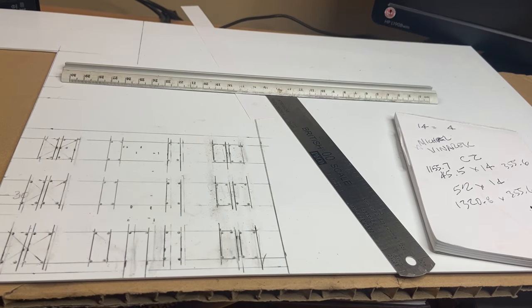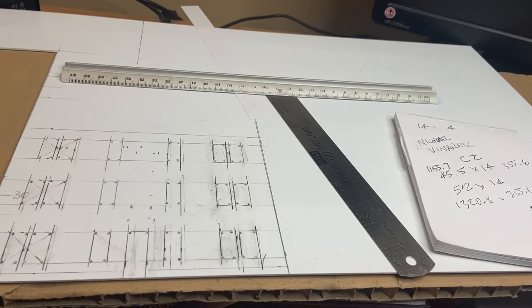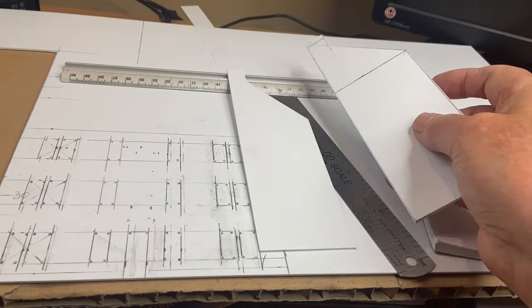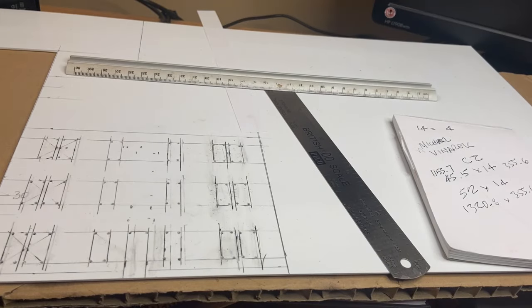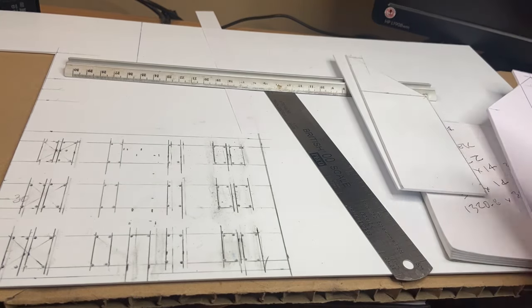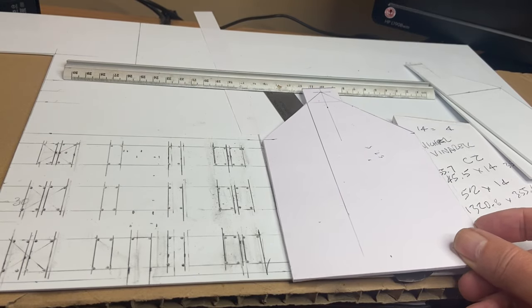Now, I've got a couple of things going with the build, and that is, as it is going to be a low profile, there is one end, a gable end as it would be called, and I've got these two, plus I'll show you what else I've got. These are the gable ends here. As you can see, they line up perfectly.